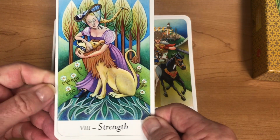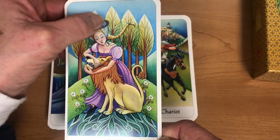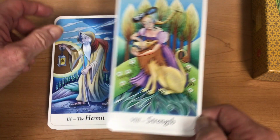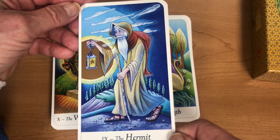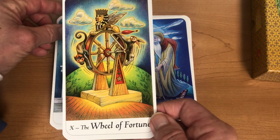Here we have Strength. A very beautiful Strength. Again, I love how they made this lemniscate into her hat. Very pretty. The Hermit. Beautiful card. I always love the Hermit cards.